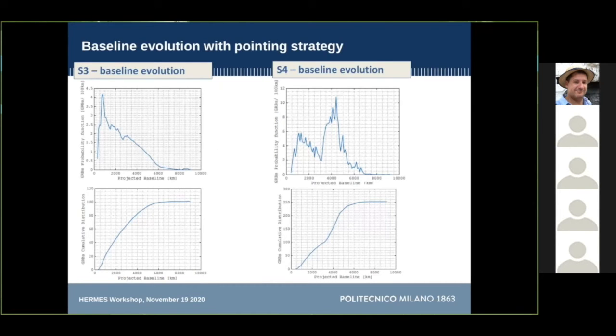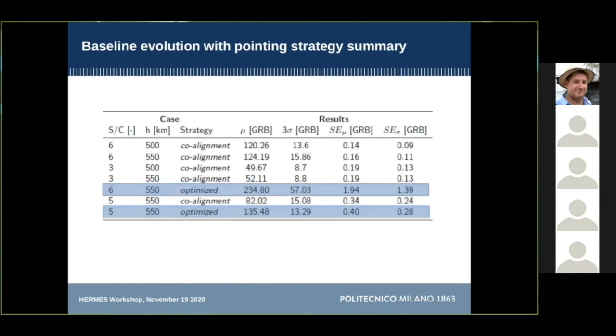Here you can see the comparison of such an optimized pointing strategy on the right with respect to an inertial pointing that is not optimized and fixed along the whole mission. You can see an increase in both the baseline and the expected number of GRBs that you can observe. Indeed, with this optimized strategy, the small constellation of 6 satellites of Hermes Pathfinder becomes robust even to the loss of 1 or even 2 satellites, the complete loss I'm speaking about.